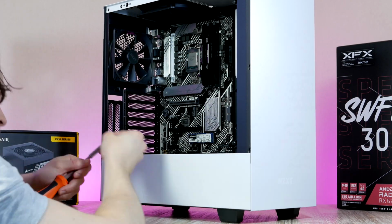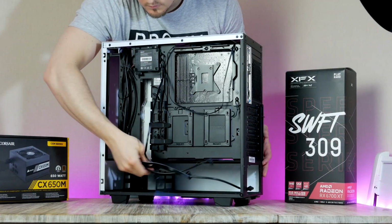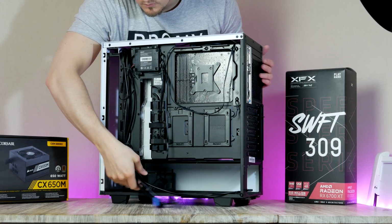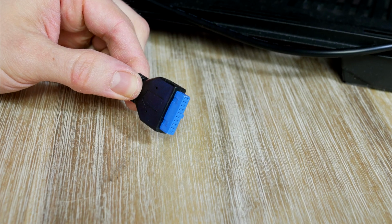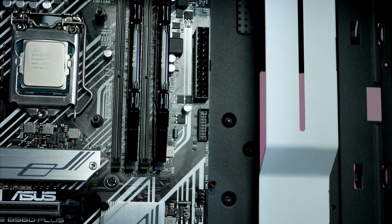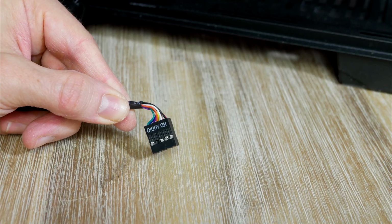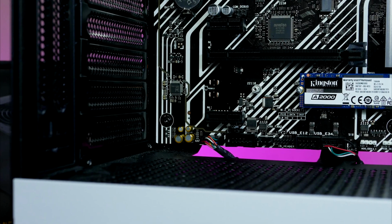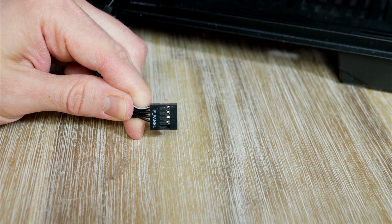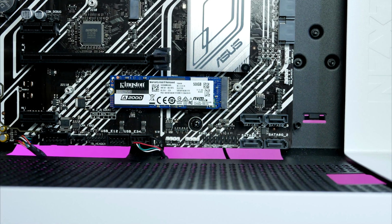And with the board installed, before we move on to power supply and graphics, now is a good time to connect the chassis cables that take care of the front audio and USB, as well as the power button. Let's start with USB 3, and this is what this cable looks like. The connector is located at the mid-right side of the motherboard. Moving on to front audio, and this cable goes on to the left side corner. Lastly, we have the front panel connector, and you find this on the lower right side.